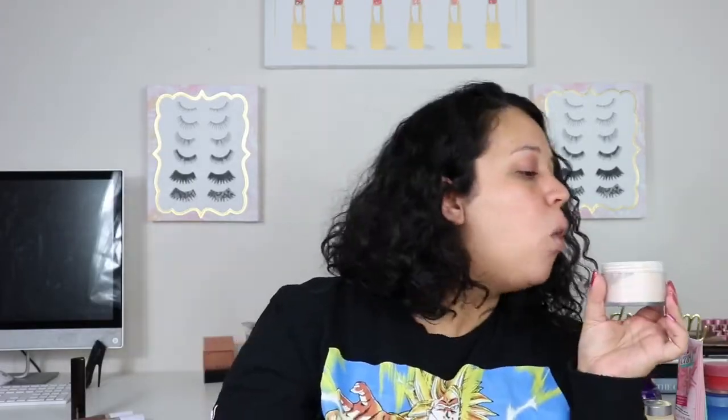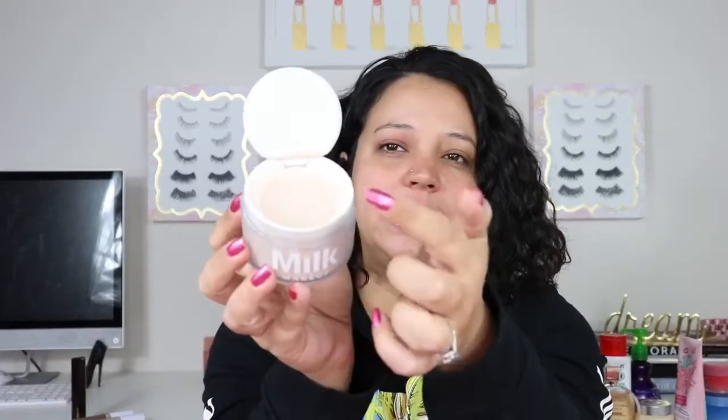This is called Blur and Set Matte Loose Setting Powder. The only complaint I have for the setting powder is the sifter inside. Sometimes it can be hard to use a beauty blender, but really I don't use a beauty blender too often to set. But if you're a beauty blender fanatic and that's how you set your powder, you're gonna have a hard time with this one.